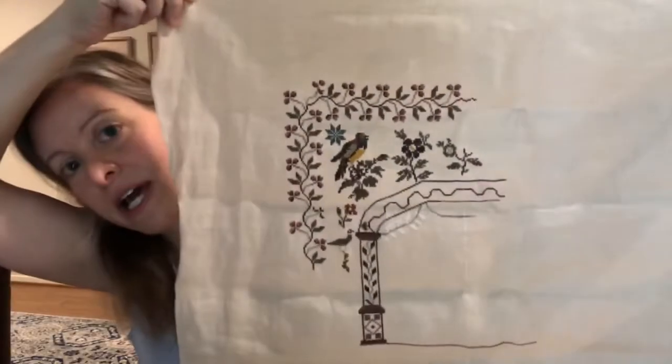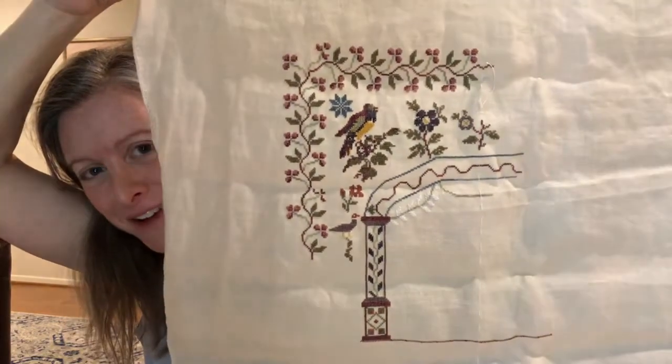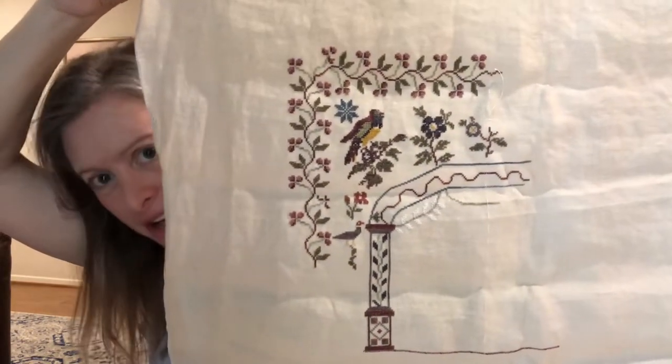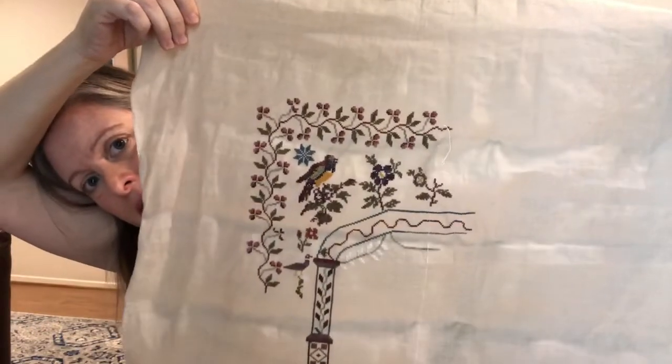So I don't want to do away with the WIP or anything like that. I think I need a break from it. I've gotten a lot of progress in it. Let me pull it up. Gosh, now that I'm looking at it, I think it's so pretty. Maybe I won't do that at all. Maybe I'll just keep working on it. I got a lot of the arch put in, and I started in on sort of the swag of leaves underneath. And yeah, it's really pretty. Maybe I just need to keep on keeping on.